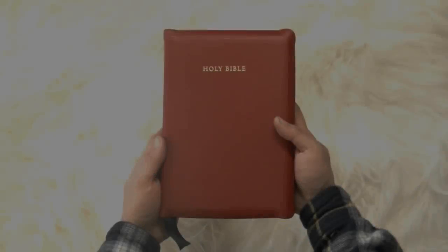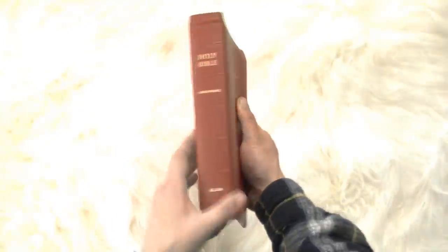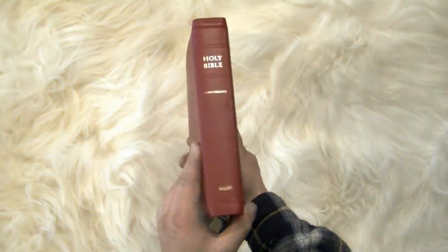So there's that one. Definitely a beautiful Bible. Now we'll go on to the R.L. Allen King James Bible. All right, here we have the R.L. Allen Bible. Another very nicely made Bible.